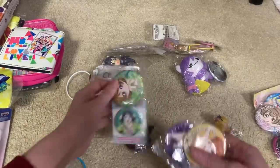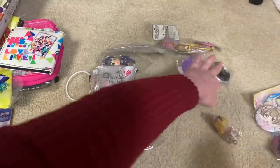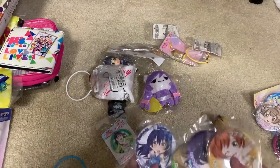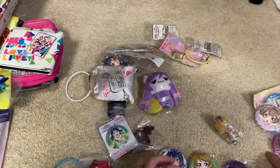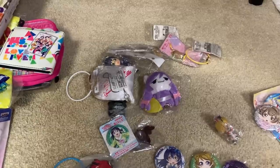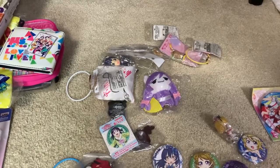And then we have, I think it is a full Muse set. Sweet. These are so cute. We got Nozomi. And they're in that little... Oh, shoot. We have two of Rin. No. Does that mean we're missing somebody? Hold on. Yeah, we have 9 of them. But I'm missing someone. So I have 2 Rins.